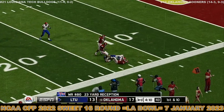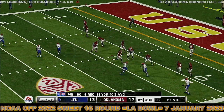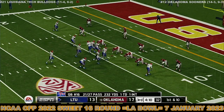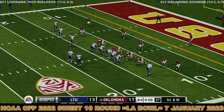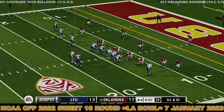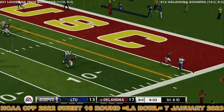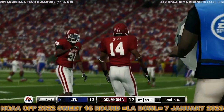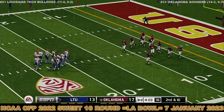He's got another one. He's tackled around the 13-yard line. That makes it 1st and 10. Good job here by the defense. If you let this quarterback set and throw, he'll kill you all game. But they got excellent pressure on that play.